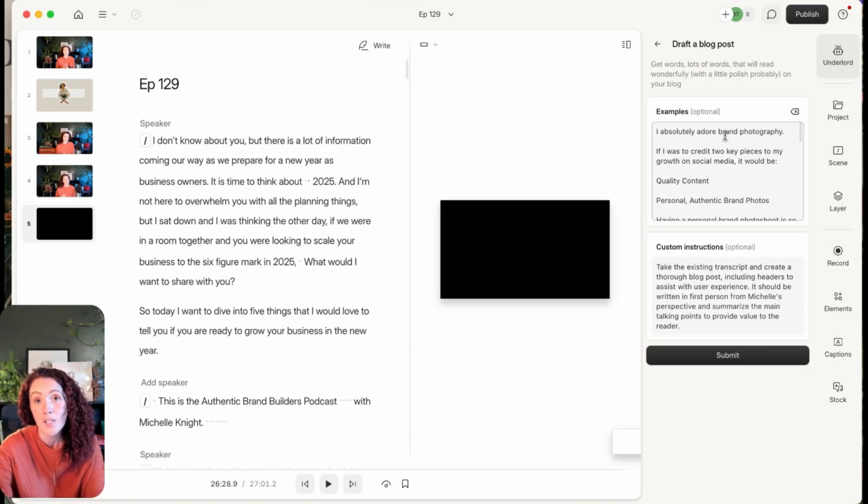If it's a blog post that you've written before, that is going to be ideal, but any form of content will work. You want it to pick up on your tone of voice. You want it to catch on to your personality and those different things. It's going to make this so much easier. Otherwise, it's just going to sound like AI generated content. So give it some sort of example, number one, and then give it an instruction.